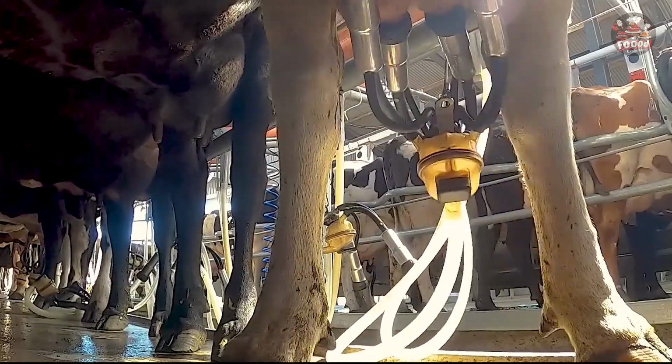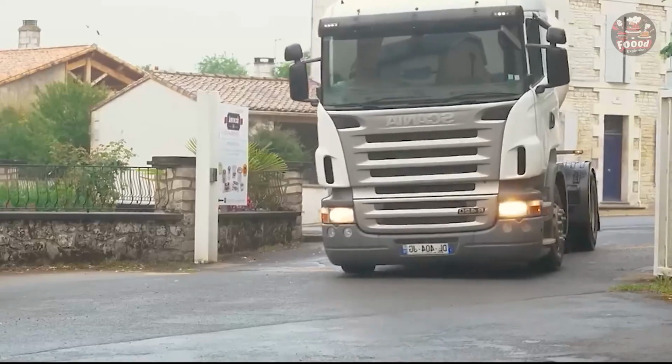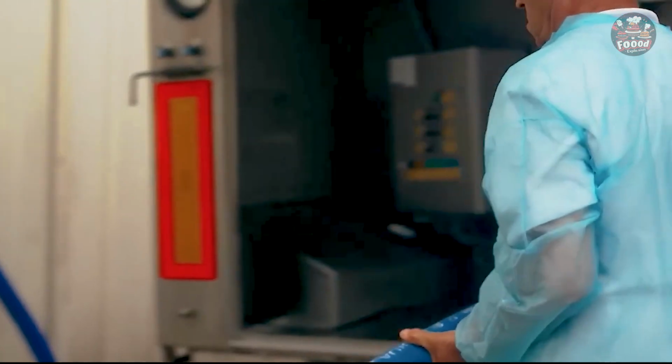After cleaning, they use specialized tools to automate the whole milking process. Those pipes send the fresh milk towards the containers without any outside contact, and the device is removed automatically once the process is complete.